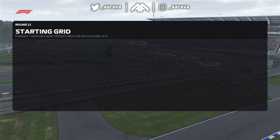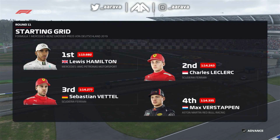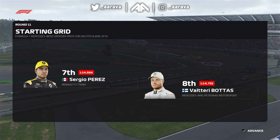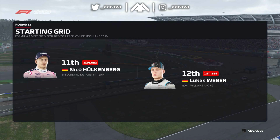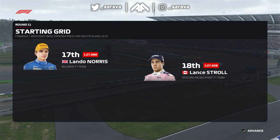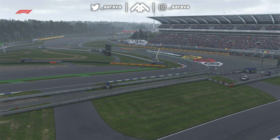Lewis Hamilton lines up on pole position with Charles Leclerc alongside. Moving on to the rest of the grid, we have Vettel, Verstappen, Pierre Gasly and Raikkonen, Perez, Bottas, Ricciardo and the engineer, Hülkenberg, Weber, Romain Grosjean and Butler, Russell, Magnussen, Lando Norris and Lance Stroll. Sainz and Alexander Albon picks up the last spot on the grid. Now it's almost time to lights out, so let's go down to the track.